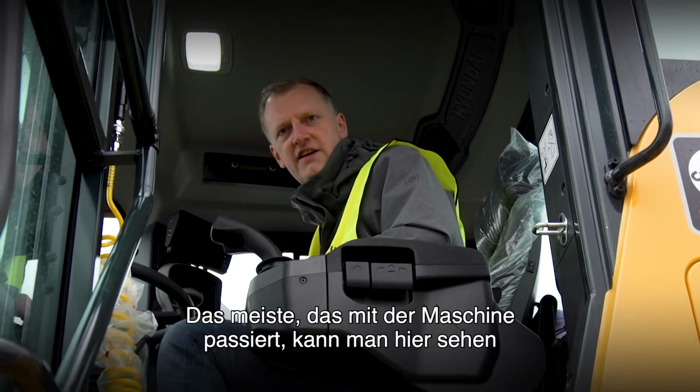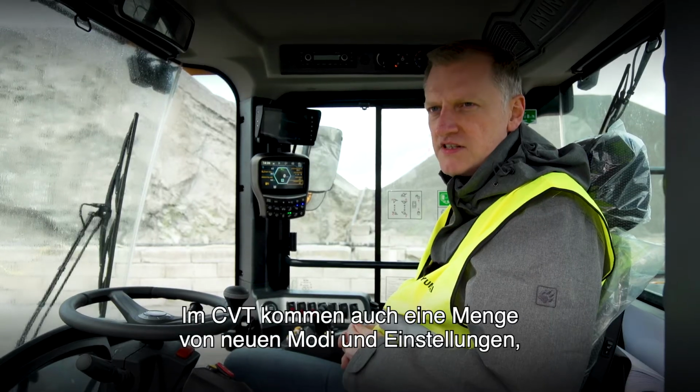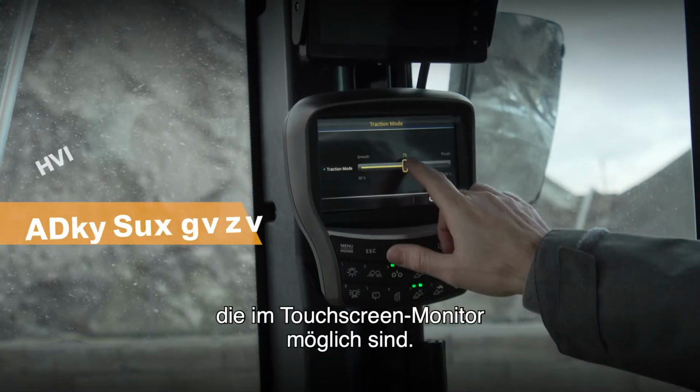But most of the things that are happening with the machine can be seen here inside the cluster. With the CVT come also a number of new modes and settings that are possible in the cluster.